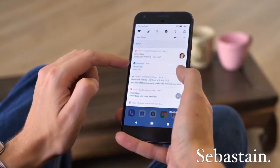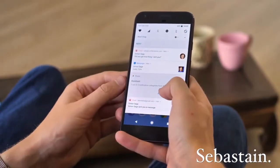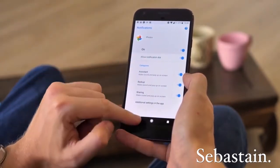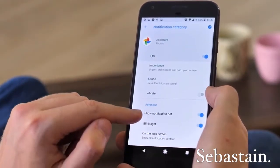Android notifications were overhauled in Nougat, and Oreo introduces a handful of changes to make the daily fire hose of alerts a little bit more manageable. The big new thing is notification channels, a new feature which brings categories of notifications to your apps, so you can filter different kinds of alerts from the same app.